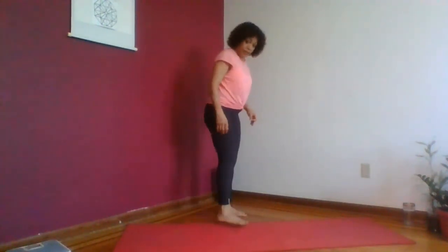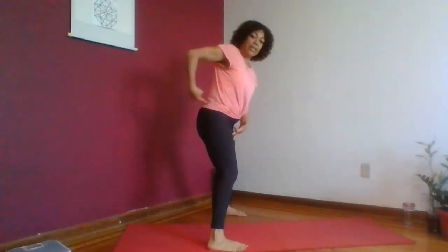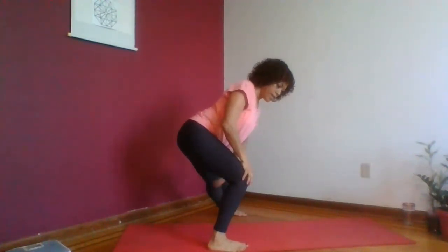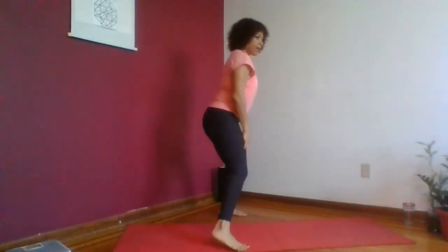So I'm gonna go to the other side. Protecting the knee by bringing the hip back. Okay, and now I'm stretching the inner thigh. Okay, so now one of the last ones. Actually, there's two more. I'm gonna see if I can sit on the floor.